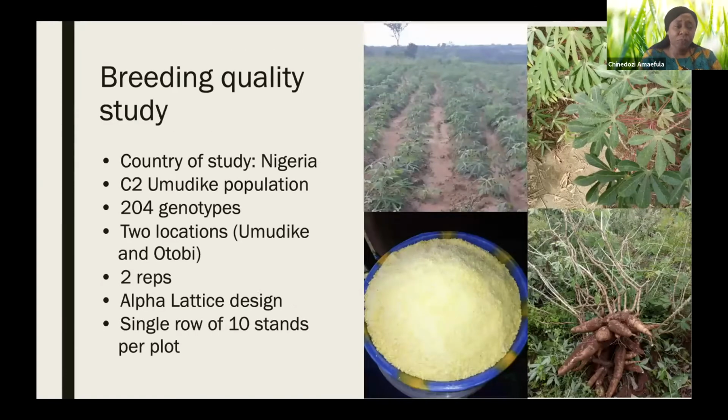The breeding quality study is going on right now in 2 locations. The population is the Umudika C2 population, and there are 204 genotypes. I have 2 locations, Umudika and Otobi. There are 2 reps and it is an alpha lattice design. Right now data has been collected on the agronomic, disease, and yield data. And then some genotypes were selected for garri, and they were processed into garri.